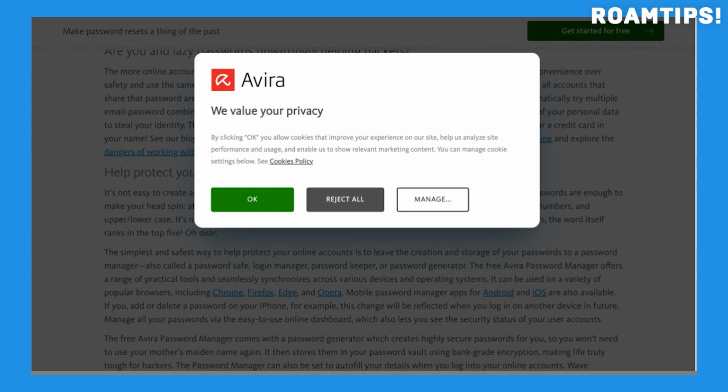The clean, intuitive interface is easy to set up and use. Manually add passwords or let Avira automate it through its Chrome, Firefox, and Edge browser extensions. Securely store credit card details and personal information for complete security and convenience.